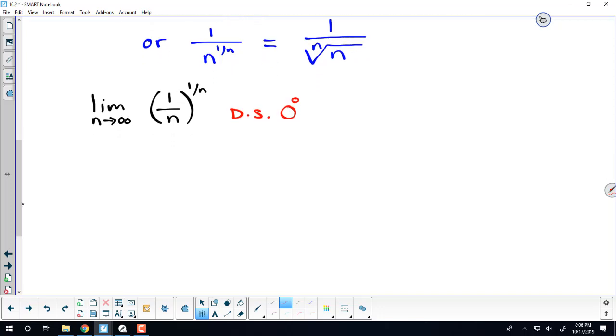So again, the first step here is to rewrite 1 over n to the 1 over n as e to the 1 over n times the natural log of 1 over n. And then compute the limit on the power.